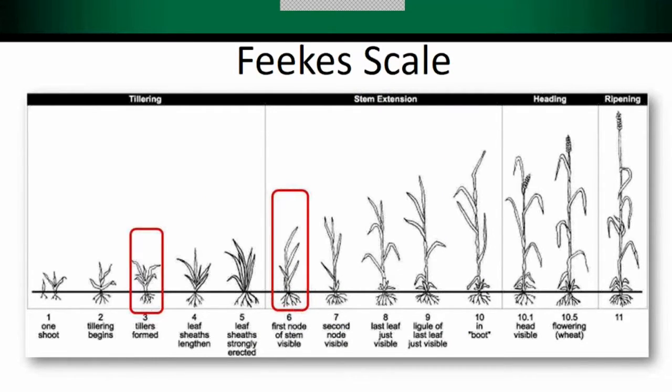So, staging that crop, I like the Feekes Scale. There is another method called the Zadoks Scale. It ranges from 0 to 99, but the Feekes Scale is that 1 to 11 from emergence all the way through ripening. I think it's a little bit easier to understand compared to the Zadoks Scale. I've got some red boxes around Feekes 3 and Feekes 6 right now because that's where the majority of our wheat is, in between Feekes 3 and Feekes 6. As you move south, some of the wheat has actually got to Feekes 7, Feekes 8, but most of it's still in that 5 to 6 range.